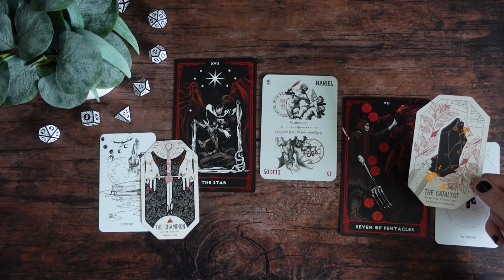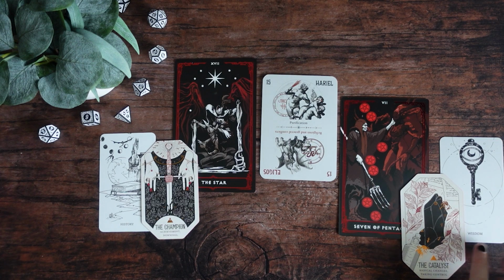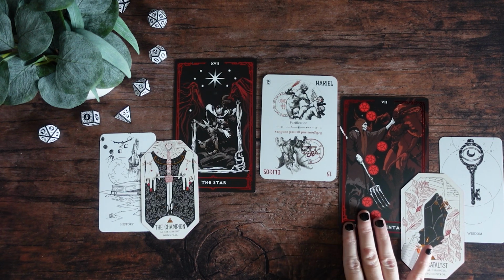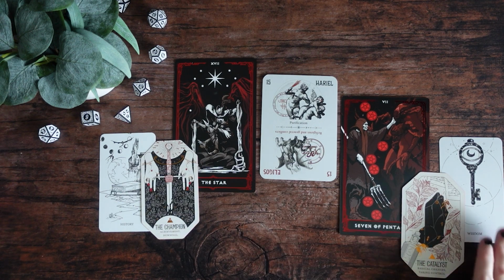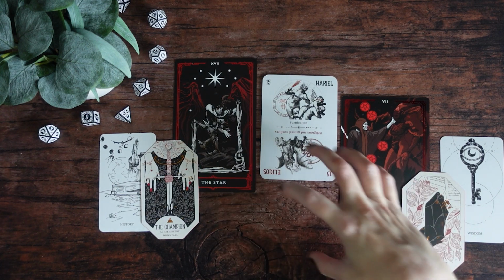With radical changes and taking control. And that is really interesting when we have that paired over here with the 7 of Pentacles, which is generally a card of having some patience, taking our time, letting things grow in the way that they're meant to.